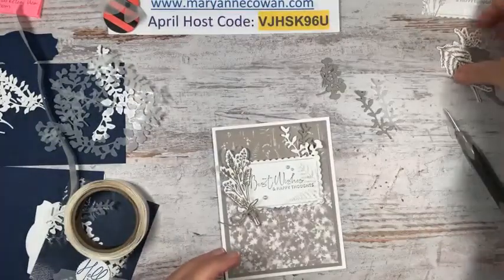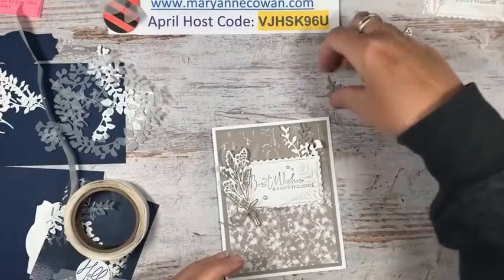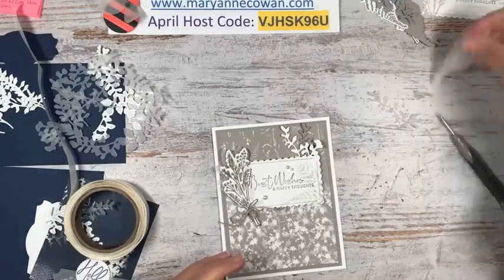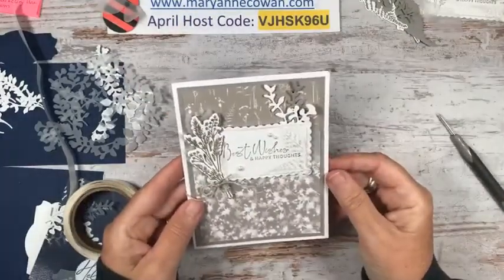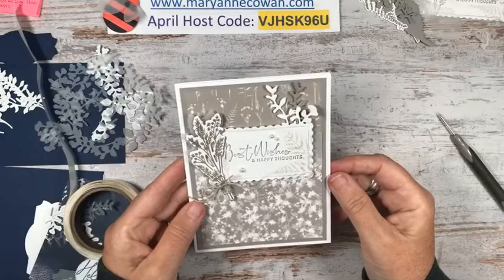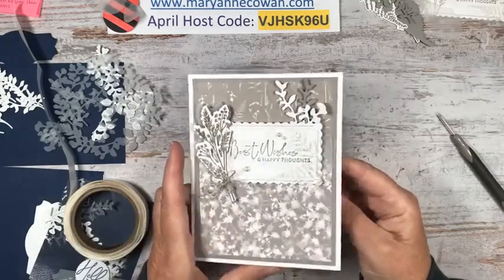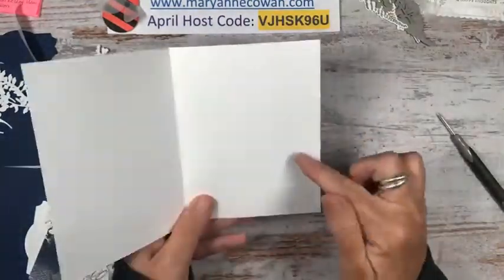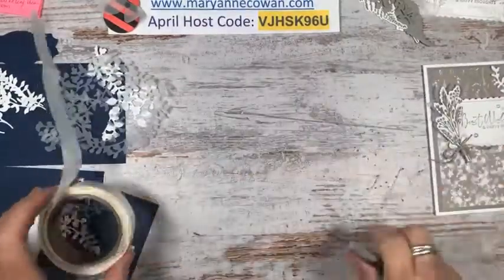I'll save all these little pieces because I definitely will use them for another card because I love this paper. That one we might use. Best wishes and happy thoughts. I think it's really pretty. And you could take this stamp and then stamp it in here as well. And do your envelopes, obviously.